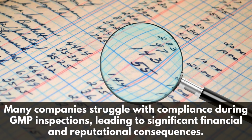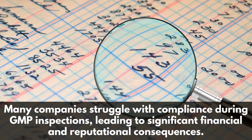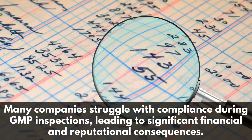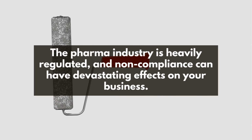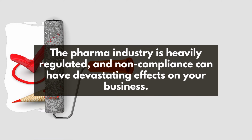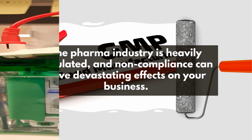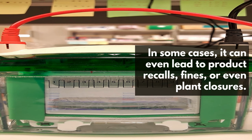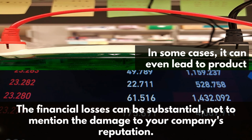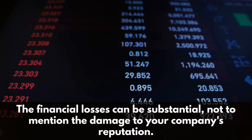Many companies struggle with compliance during GMP inspections, leading to significant financial and reputational consequences. The pharma industry is heavily regulated, and non-compliance can have devastating effects on your business. In some cases, it can even lead to product recalls, fines, or even plant closures. The financial losses can be substantial, not to mention the damage to your company's reputation.